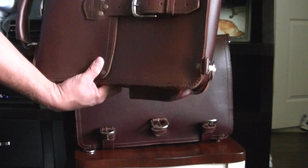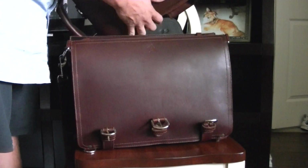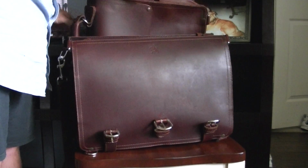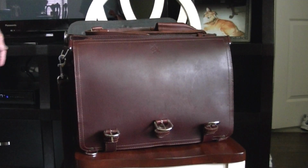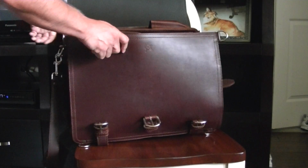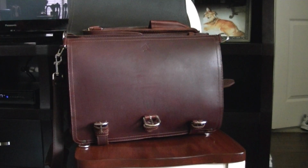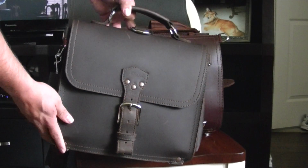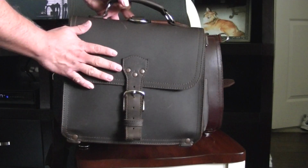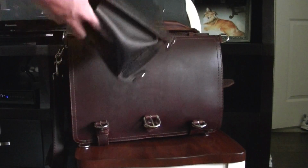Now this thing will actually fit inside the extra large briefcase. Got to kind of shoehorn it in there, but it does fit in there pretty good. So right there we have the messenger bag inside. Now the front compartment obviously is still open, and I reviewed this a while back. This is the old style large satchel in dark coffee brown, and this thing will fit right there in the front compartment.